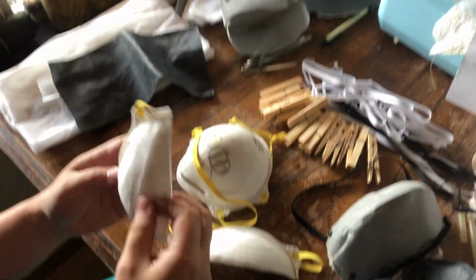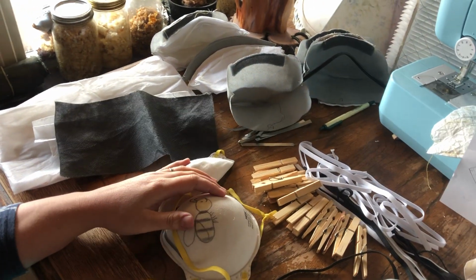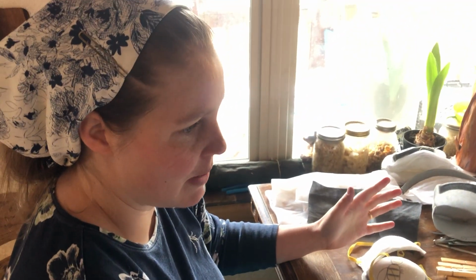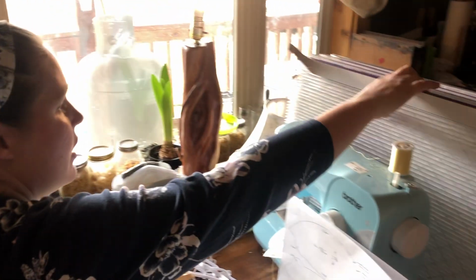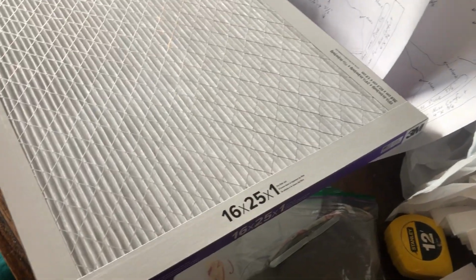It's like, okay, how can we do this? So I had done some reading online, and I heard filter bags, vacuum bags. Okay, I've got a couple vacuum bags. That's going to make about 8 masks. That doesn't go very far. What else can I do? And my brother-in-law said, hey, use the HEPA filters for your forced air furnace. It's like, okay. So I ran down to Ace Hardware, and they had these.